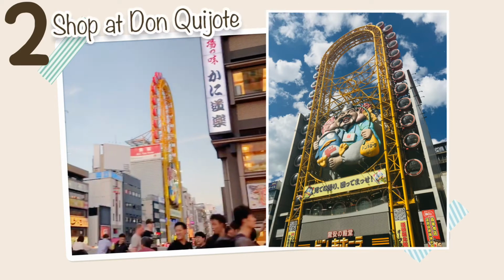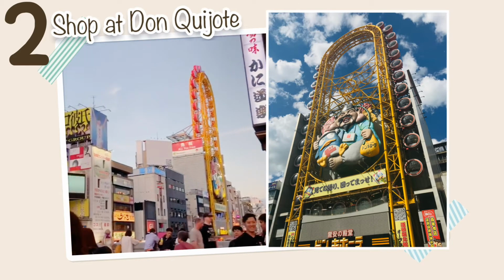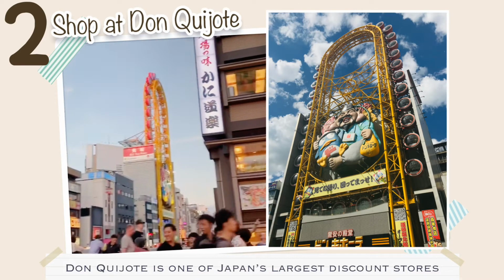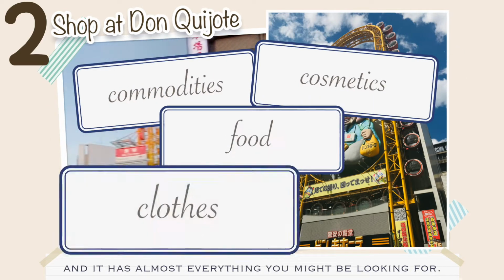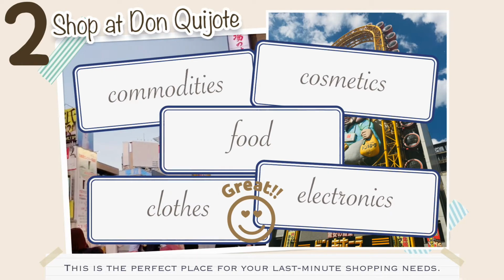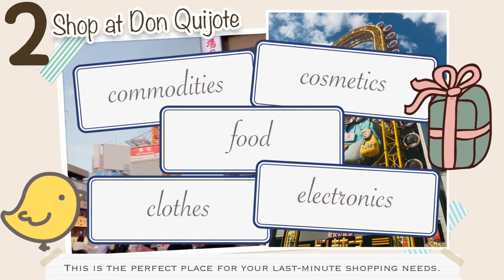Number 2 is to shop at Don Quijote Dotonbori store. Don Quijote is one of Japan's largest discount stores and it has almost everything you might be looking for. And if you're gonna do a last-minute shopping, this is the perfect place to go to.